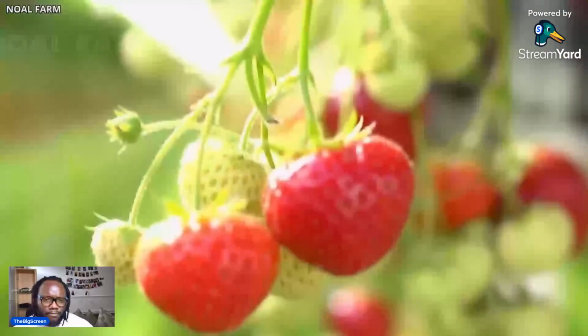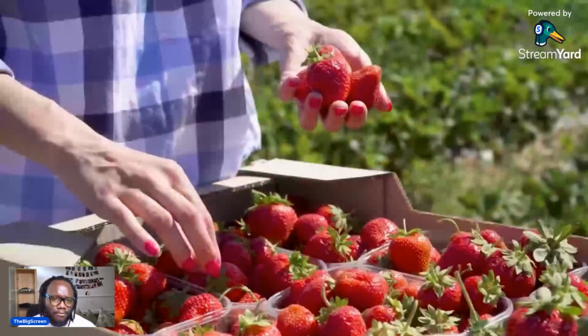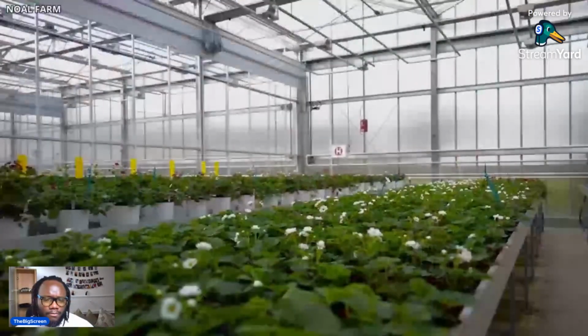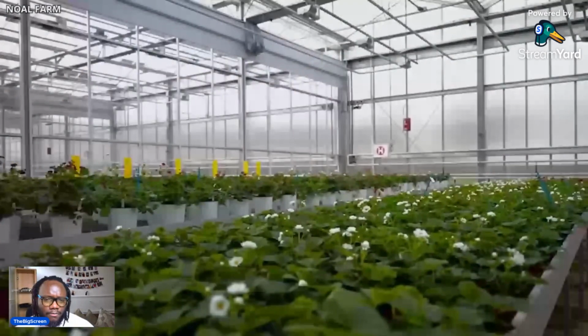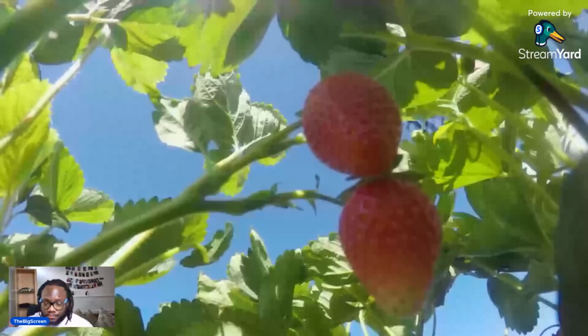Number 19, conventionally grown strawberries. Conventionally grown strawberries, while popular for their sweet flavor and versatility, can have significant environmental and health impacts due to the extensive use of chemical inputs during their cultivation. Strawberries are particularly vulnerable to pests and diseases, leading conventional growers to rely heavily on pesticides, herbicides, and other synthetic chemicals to protect their crops.